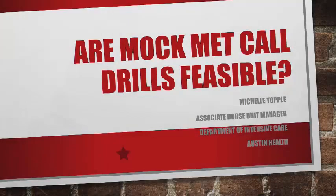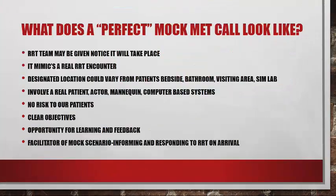I wasn't too thrilled to have my name associated with this one, but I challenge you all to think about this stuff. So, are mock Met Call drills feasible? So what may a perfect mock Met Call look like?